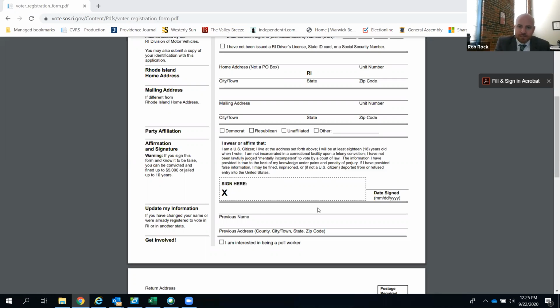After the voter signs it, there's a couple more things that they should take a look at, including if they have a previous name. So if someone gets married or divorced or legally changes their name, we want to make sure that the city or town doesn't create a new record for the individual, but simply updates the record that's already on file. So it's a lot easier if they put their previous name down, so a city or town can look them up and just change their information, as opposed to registering new.